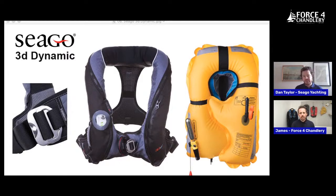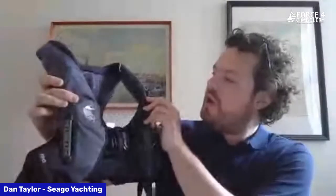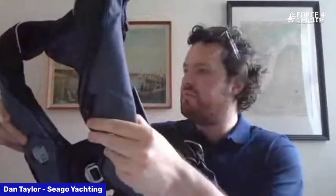So it means that sailing professionals and enthusiasts alike can have everything they need close to hand. The rapid buckle is 5 times faster to fit, so it's perfect for quick donning during a watch change or emergency situations. I've got one here. They're a really nice, ergonomically designed, robust fit. Really solid. Lovely pocket for your knife.